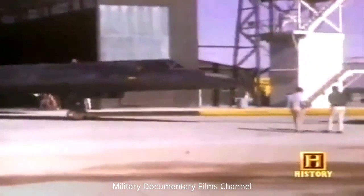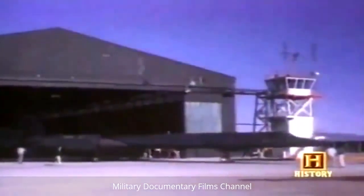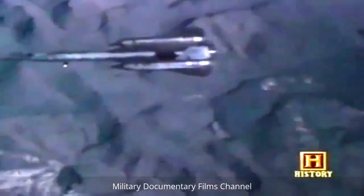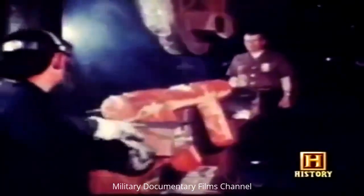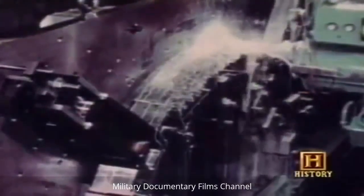As with the U-2, the initial client was the CIA, not the Air Force. The first version was called the A-12 and made its first flight in spring of 1962. To be able to withstand the heat generated by sustained speeds above Mach 3, the A-12 had to be designed from scratch with new technology and new materials.